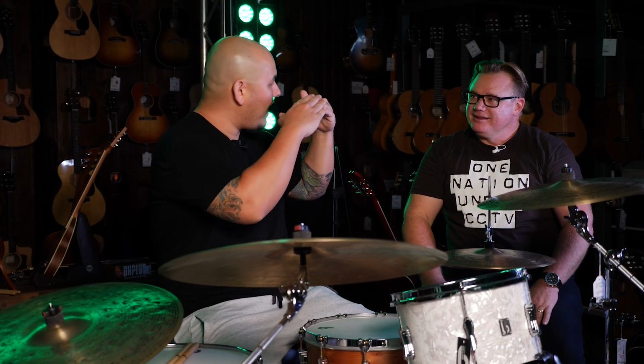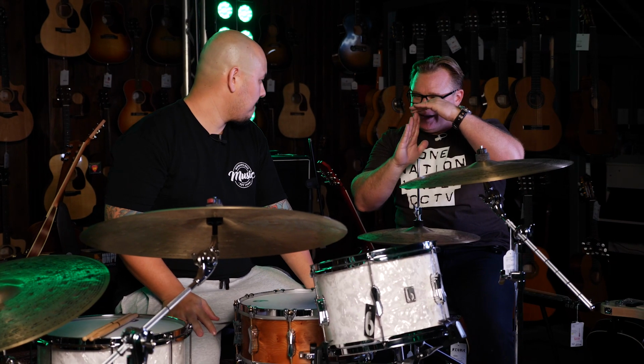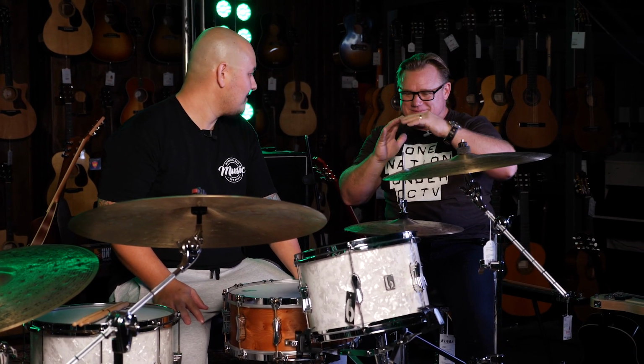It means you don't have that overlapping and that little air gap. And when that sits up near the top, near your head, it interferes with the head and mucks around. So it's a really cool way of making shells. They're doing some really cool stuff. They look cool. They sound great.